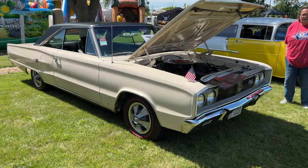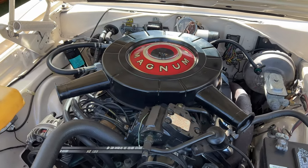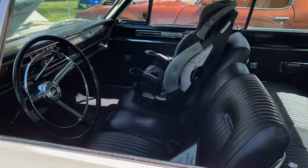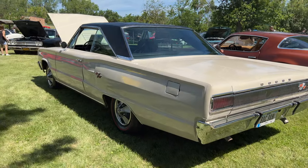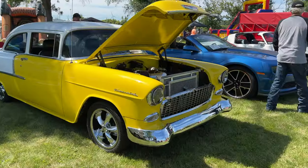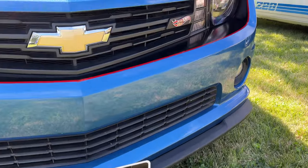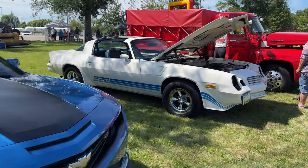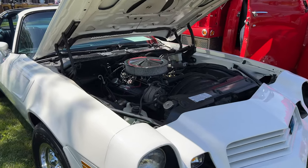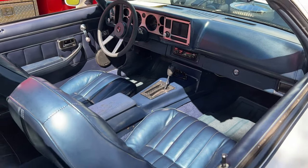It's a really nicely restored Dodge Coronet. This is the Chrysler 440 Magnum V8. Looks like they even have a car seat fitted. Z28 Camaro. Looks like this one might be restored. They've done some work. Engine is not quite stock. Automatic transmission, as a lot of cars of this era started to have.